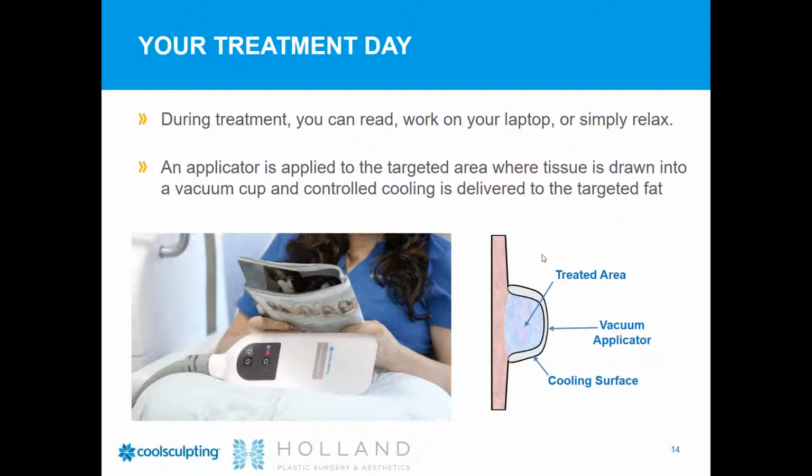I personally felt that between the 3 and 5 minute area, it's a little bit uncomfortable as it's getting frozen. Then after that, it's completely numb. I've actually had 6 treatment areas done, and during all of them, I just literally was relaxing in the room. I didn't feel like I required any downtime after the treatment, and I personally started to notice a difference at about 3 weeks.